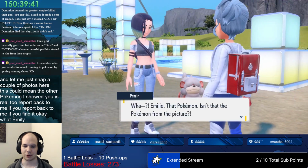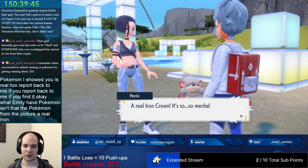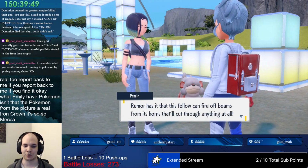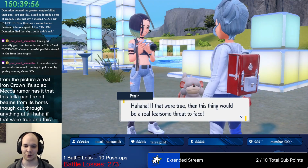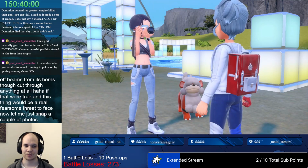Well, Emily, that Pokemon, isn't that the Pokemon from the picture? A real Iron Crown! It's so mecha! Rumor has it that this fellow can fire off beams from its horns that'll cut through anything at all! Haha, if that were true, then this thing would be a real fearsome threat to face. Now let me just snap a couple of photos here.